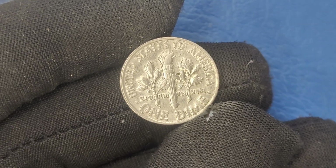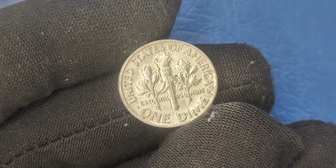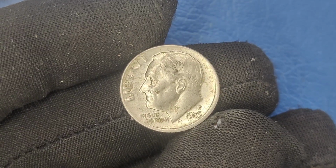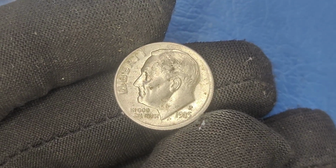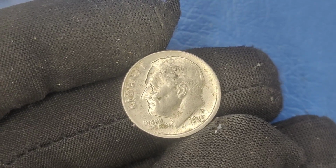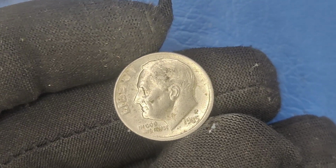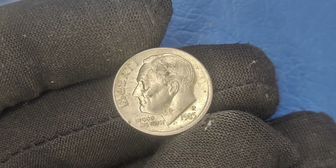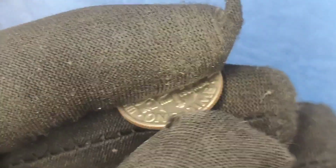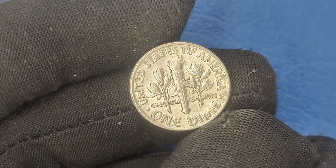Introduced in 1946, this coin honors President Franklin D. Roosevelt and is a cornerstone of American currency. While most dimes from the 1980s are worth their face value, certain coins have become incredibly valuable due to errors, rarity, or unique features. The 1985 P Roosevelt dime is one of these remarkable examples.